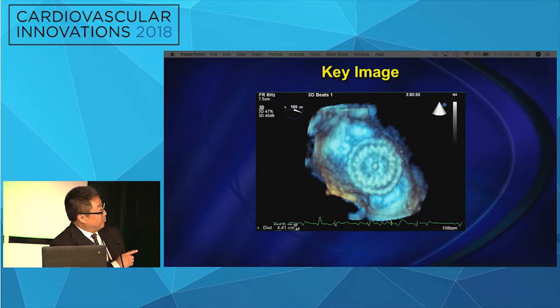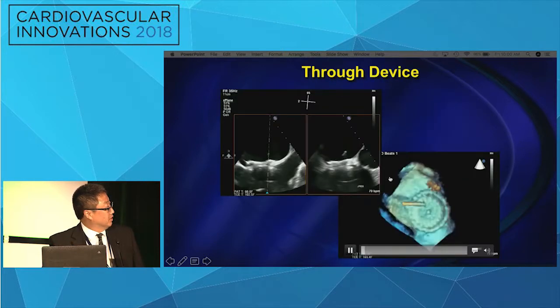But the key point is that you see the inferior wall of the left atrium really abuts right against the posterior part of this closure device. So if you would have pushed the needle through, you may have ended up in the pericardial space. So this view is helpful.